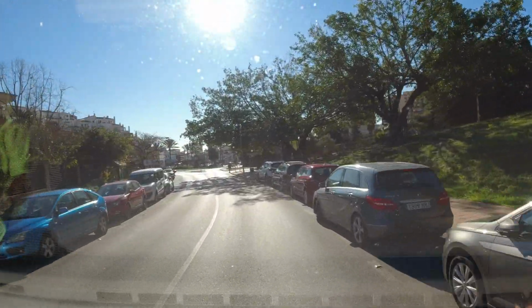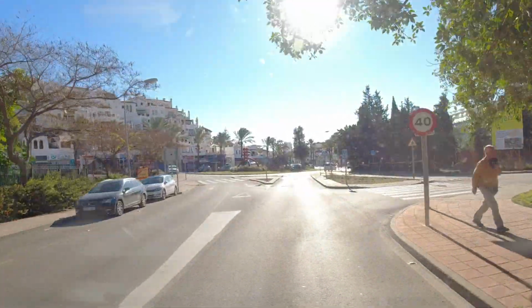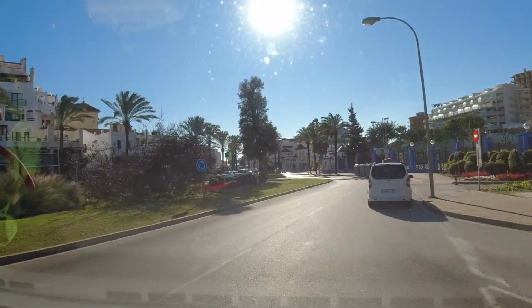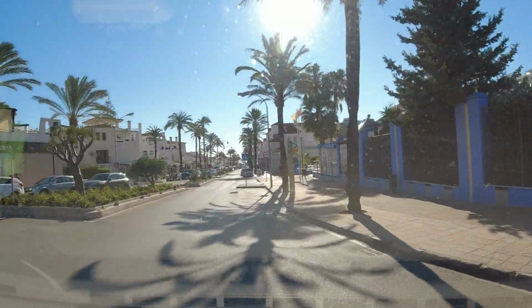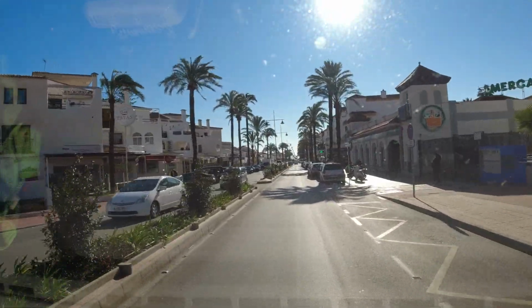What have we got here then? That's a Mercadona, isn't it? I know where this is trying to take us. I ain't going up there. I'm not going to listen to the sat nav and keep going straight, and this will take us down onto the beach, so I can bring you in a bit more of a picturesque way, because that's going to take us round and up. No, I'm not going that way. Sorry, Mildred, I'm keeping on. That's it, you can recalculate.